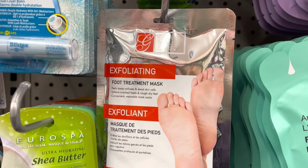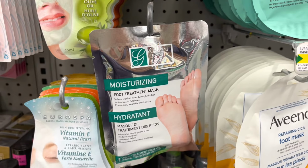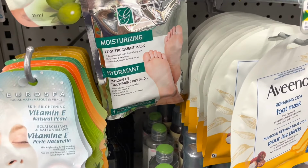Next is one of my favorite from Dollarama, is this exfoliating foot treatment mask and moisturizing foot treatment mask. It is great for hydrating the dry skin on foot and helps to get rid of dead skin cells.